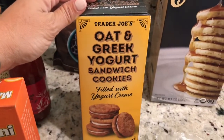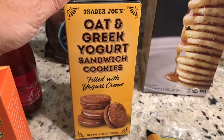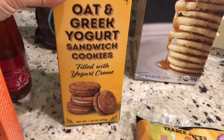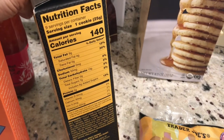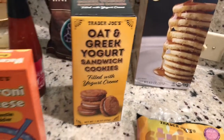These kind of pique my interest. I was like, they're either gonna be delicious or disgusting, so I will try them and let you know. They're the oat and Greek yogurt sandwich cookies. So they're filled with a yogurt cream, and let's see here, serving size is one cookie, 9 per container. And it's 140 calories per cookie, so I'll try those and let you know what I think.